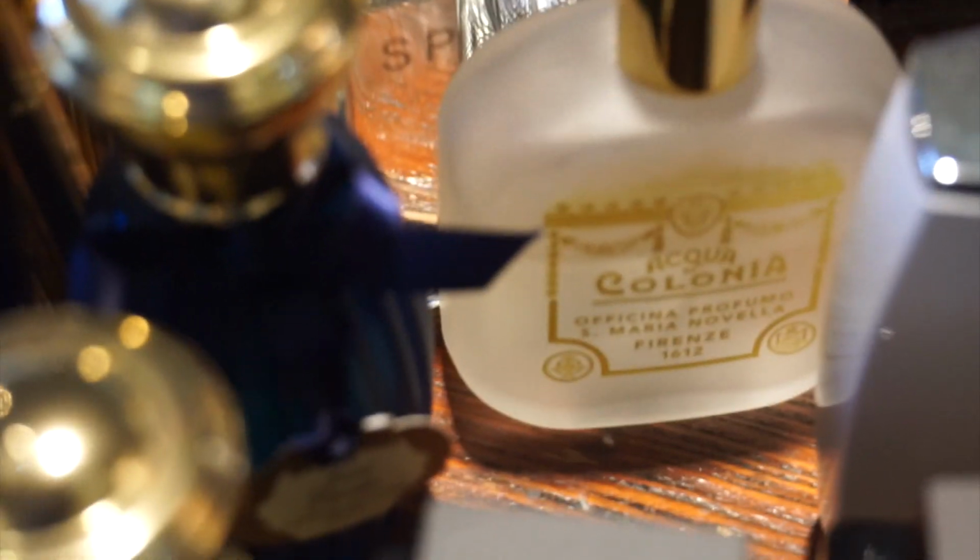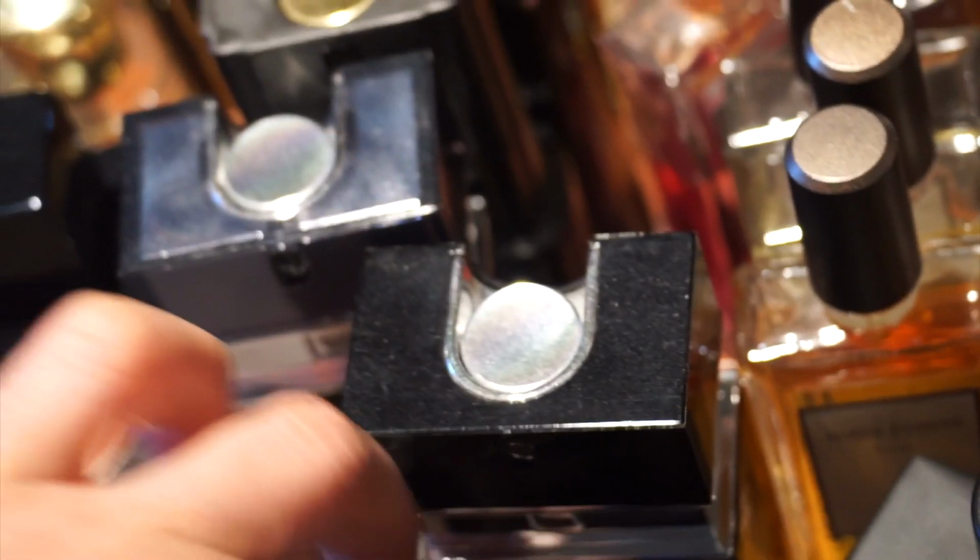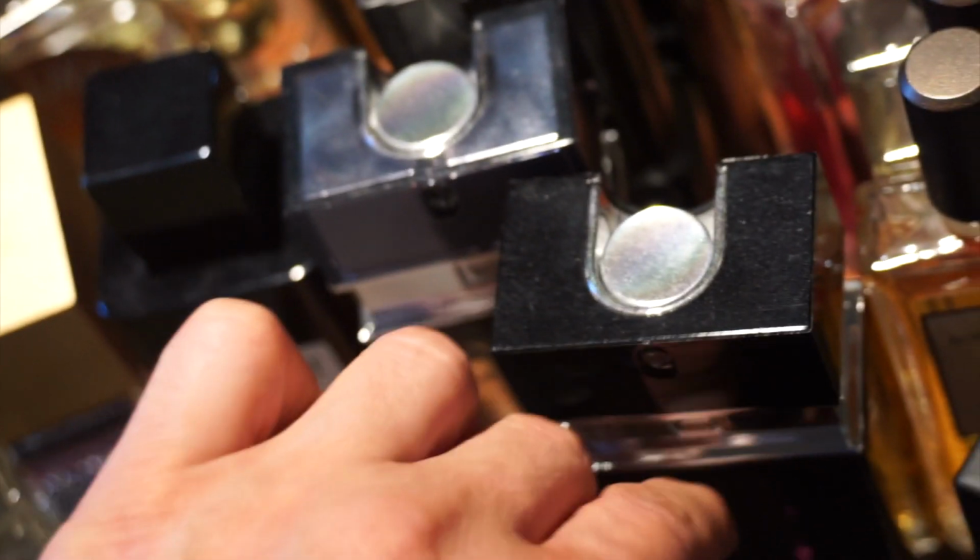Right over here, we've got Santa Maria Novella Tabacco Toscano. Then we've got Lalique White by Lalique, which is also part of the same brand as the Encre Noire. Here we've got the Jacques Bogart fragrances. We've got Arabian Nights, One Man Show Gold Edition, Bogart Pour Homme, Silver Scent Intense, and then Bogart City Tower, which I actually really like. I've heard some really negative things about it. Right over here, we've got My Only Cigar, which is Cuba Royal.